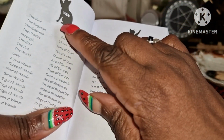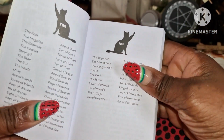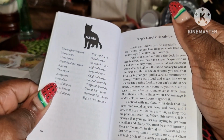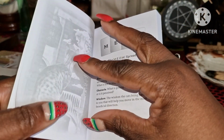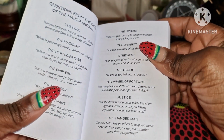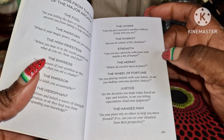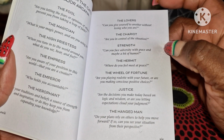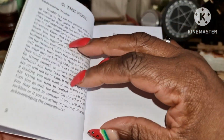And then she gives a list of cards that mean yes, and a list of cards that mean no, and a list of cards that mean maybe. That's quite good. When she talks about single card advice, the Meow spread. Then there's questions from the cats of the major arcana. So for example, Strength: can you face adversity with grace and maybe a bit of humour? It's interesting. Then it goes into the major arcana.